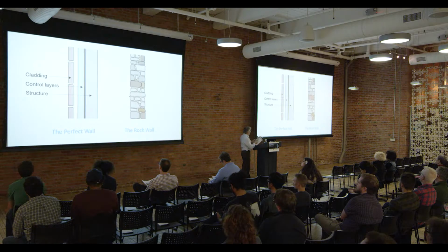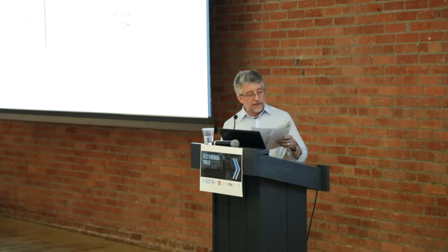Air sealing works everywhere. Most of us live in rock walls. We really want to live in the perfect wall, and we can make rock walls into perfect walls to keep the outside out and the inside in by controlling rain, air, vapor, and heat. This makes our buildings durable, comfortable, healthy, and energy efficient.